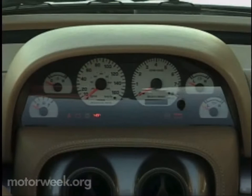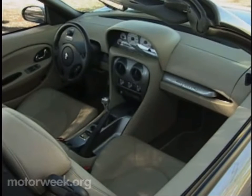The center-mounted gauge cluster and most of the controls surrounding it were originally designed for Ford by Visteon. Despite the familiar look, the interior design has an aura of upscale sportiness.